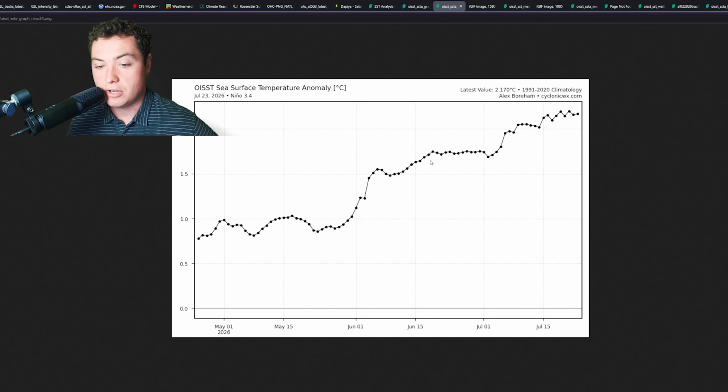just gradually been increasing. It started to kind of stall out a little bit in late June, and then in July things started ramping up, and we're kind of in that still increasing but kind of going up and down in terms of that stagnation process once again. But the latest value is about 2.17 degrees Celsius above average in that region, which is pretty considerable.